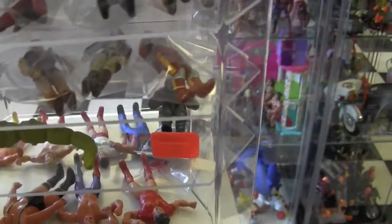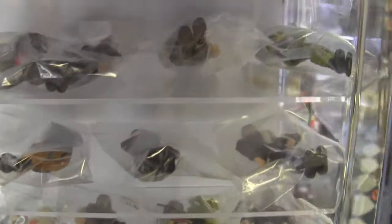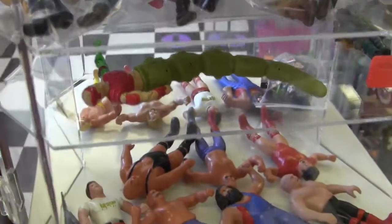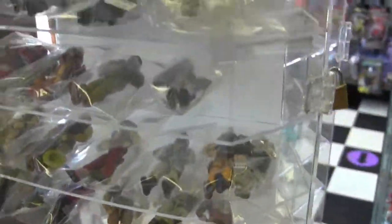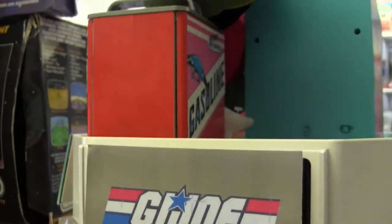And here are your retro G.I. Joes. They're all kind of lying down. But here's an important point about Toy Heaven's G.I. Joes: they're all in great shape. If you go to flea markets, you go to conventions, you're going to see a varying degree of conditions when it comes to G.I. Joes because a lot of them are fragile, right? Their elbows crack, their crotch breaks off, thumbs break off and things like that. But here at Toy Heaven, they're all near mint. They're great. These are quality retro figures here.